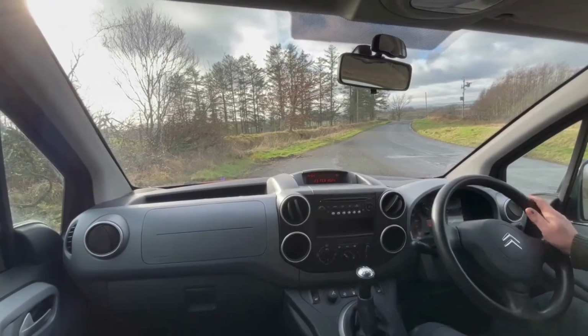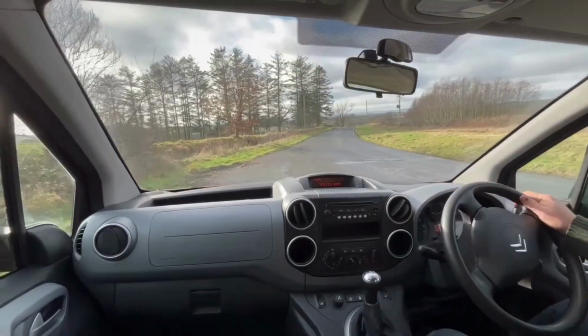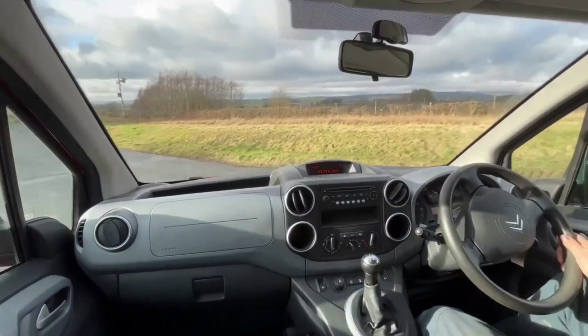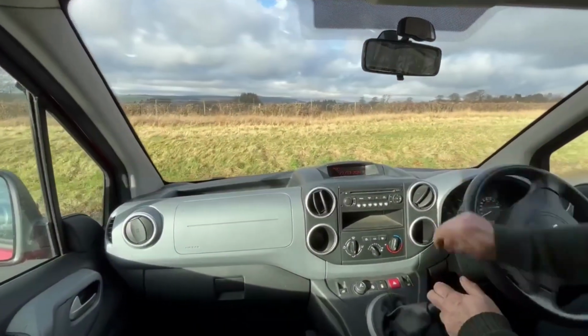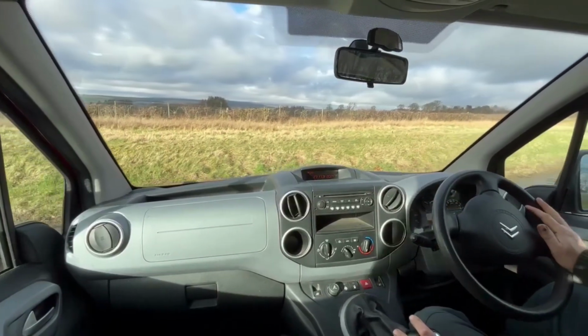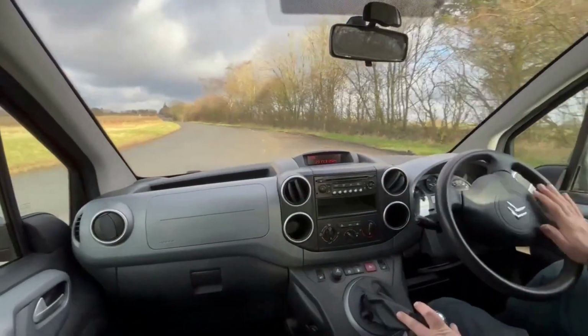What we're demonstrating is no noises from the front drive shafts or the suspension or anything. So here we go, this is full lock one way. No clicks, no groans, no moans from the power steering. Full lock the other way. Again, no groans, no moans, no clicks.